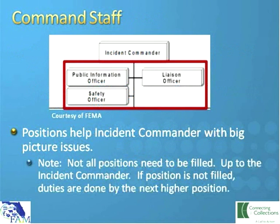The next level of ICS is a group called command staff. They basically act as direct support to the commander. So the positions help the incident commander with the big picture issues. An important concept also with ICS is, you know, there was that crazy flow chart with all those different positions. Not necessarily all of them need to be filled at an incident.